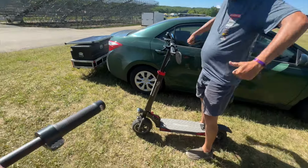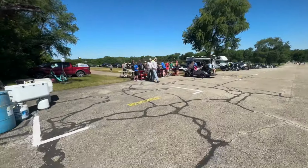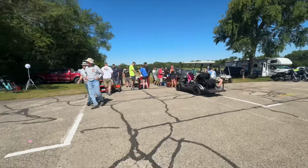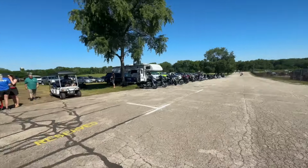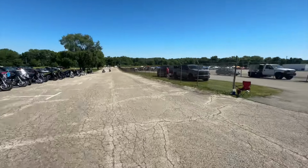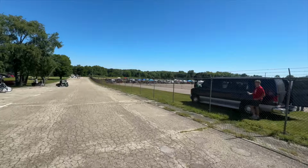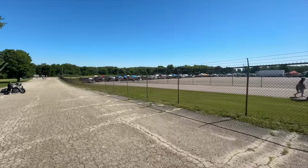Oh, I got a fellow rider with me. John's ready to go. We're going to hop on the scooters. Let's get going. That's one thing Byron is amazing about, is having so many spectators. We got all the bikes lined up. As we exit the main gate, we are still a couple hours from racing, so it's cool to see everybody coming in to look at all the cars that are already in the pits.